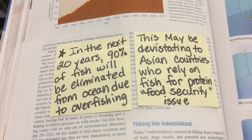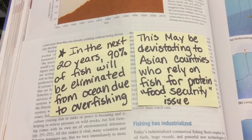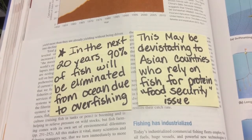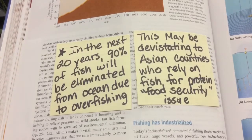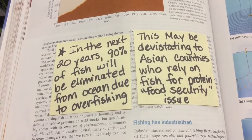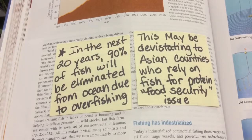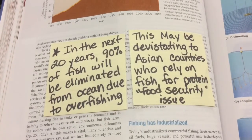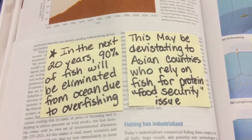And in the United States, that just kind of stinks because fish will become expensive, but for us, we can still get our protein from land animals. We have a lot of land. But Asian countries like Japan and China and Philippines, they rely on the ocean for their protein. And so if you don't have fish, they're not going to have enough protein, and this becomes a food security issue.